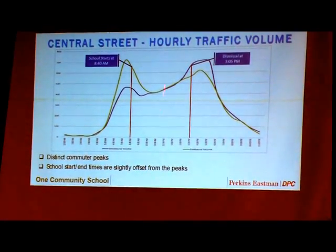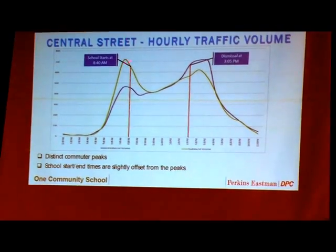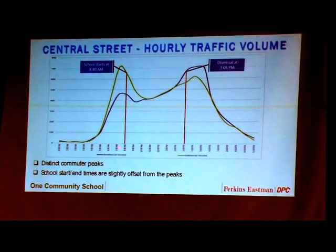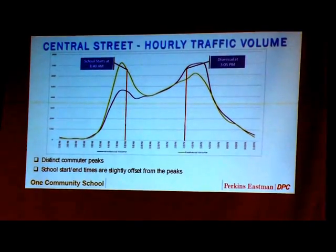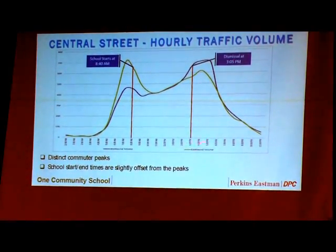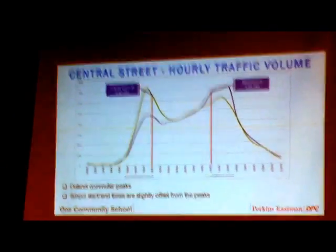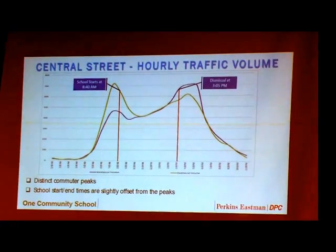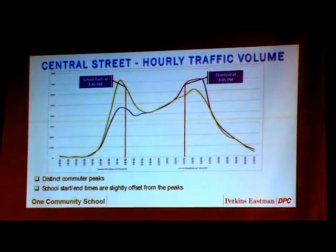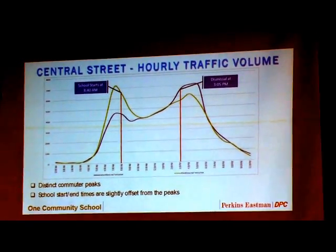And as you can see, these spikes represent the commuter peaks. So there is a spike in traffic in the morning that corresponds to around 7 to 8 a.m. in the morning. There's an elongated spike in the afternoon that ranges somewhere between a little after 3 o'clock going past 5 o'clock towards 6 o'clock. So these are current traffic volumes. It's current traffic on Central Street that includes obviously the Winthrop School's traffic, but everyone else as well.